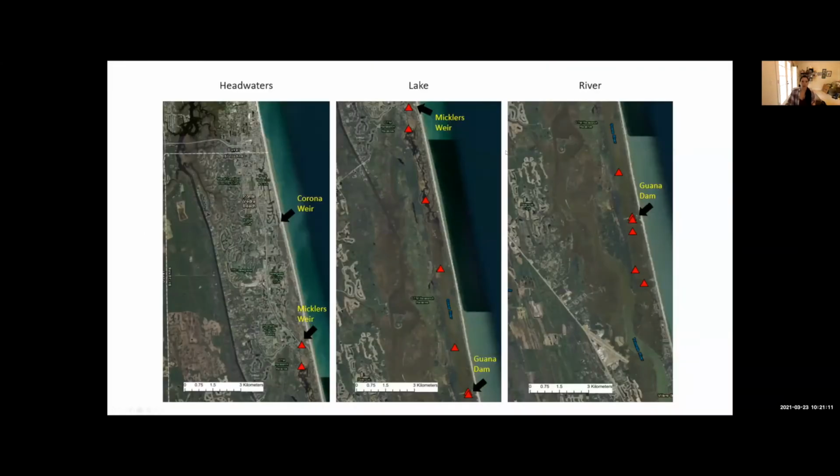So most of you probably already know this, but just a quick overview. The headwaters of the Guana River estuary start in the Ponte Vedra area, north of Michlers. This is a very heavy residential and business area, and it's managed by St. Johns County. And then the lake portion of the system is south of Michlers, and this is managed by FWC. Then we have the river system south of the dam, which is managed by GTM, and both the lake and the river system are used for educational purposes.